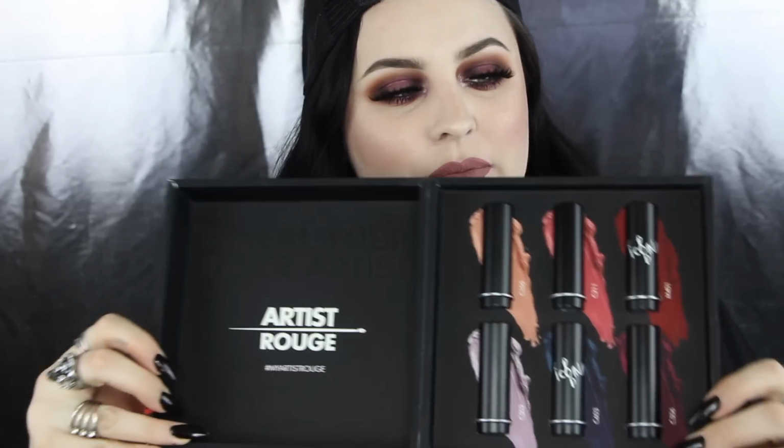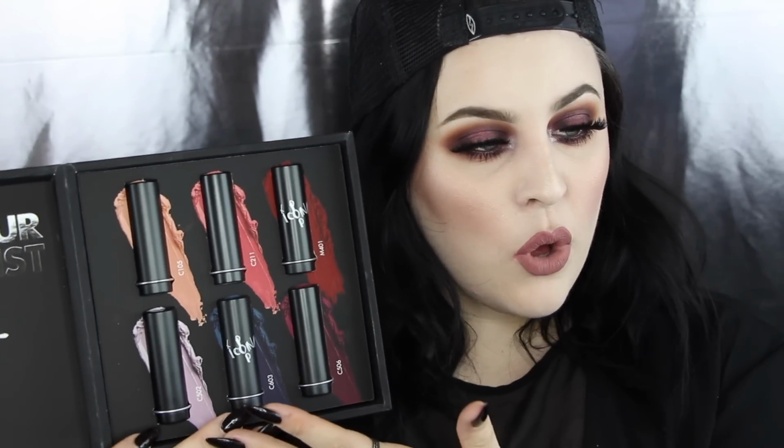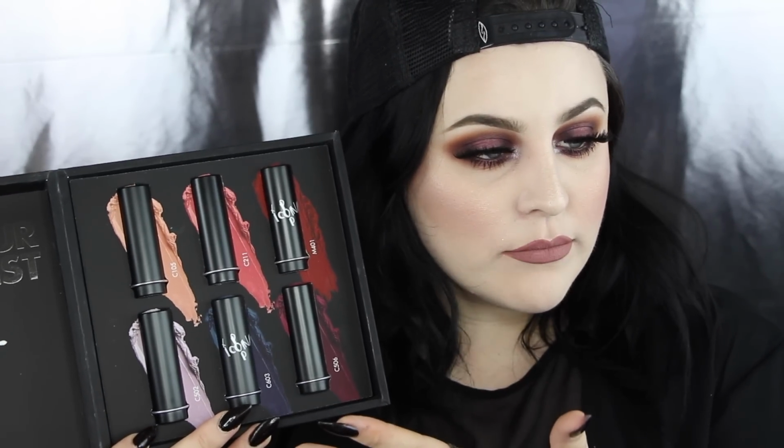Makeup Forever launched their new Artist Rouge lipsticks, and they sent me this cute little box of them. Let me show you. Ooh, isn't this cute? There's one color in here that I really, really like, and I wanted to share it with you guys, but I thought I'd show you the whole PR package here. It's this color right here. It's C506. It's perfect for fall.